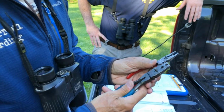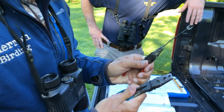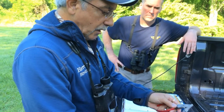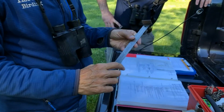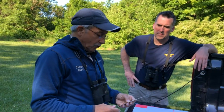That is used to squeeze the band around its legs so that you don't hurt or injure the bird. So we use the pliers. And then the other thing used is the ruler that we measure the wings with. The basic thing is just getting the wing measured and getting the band on the bird.